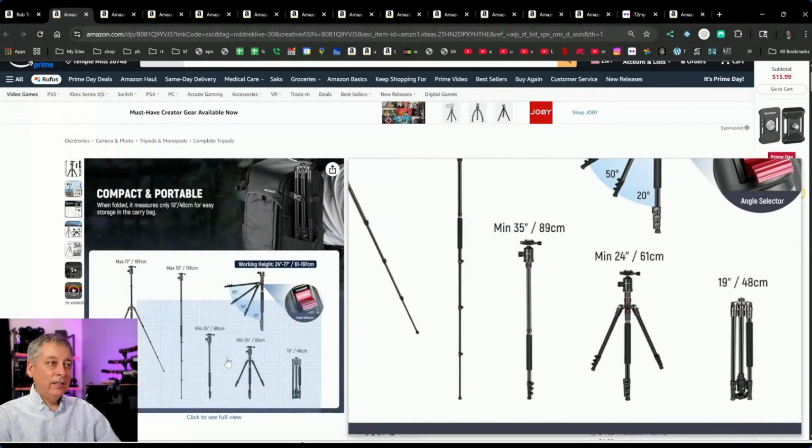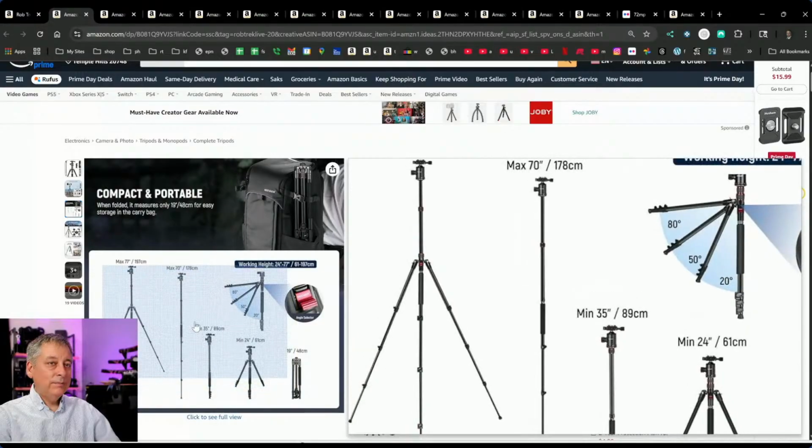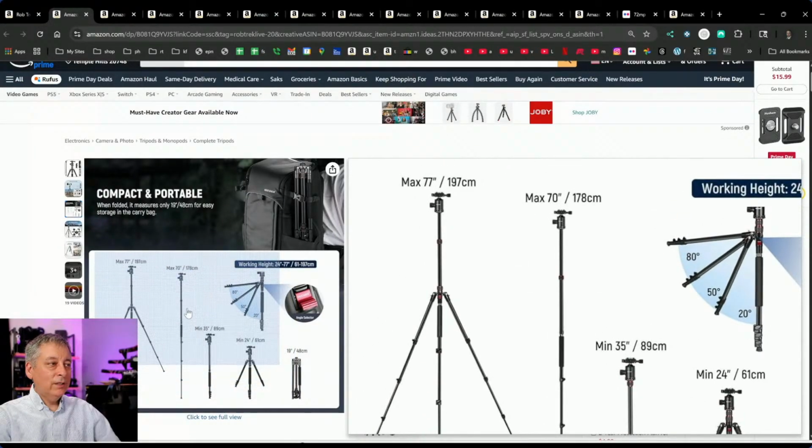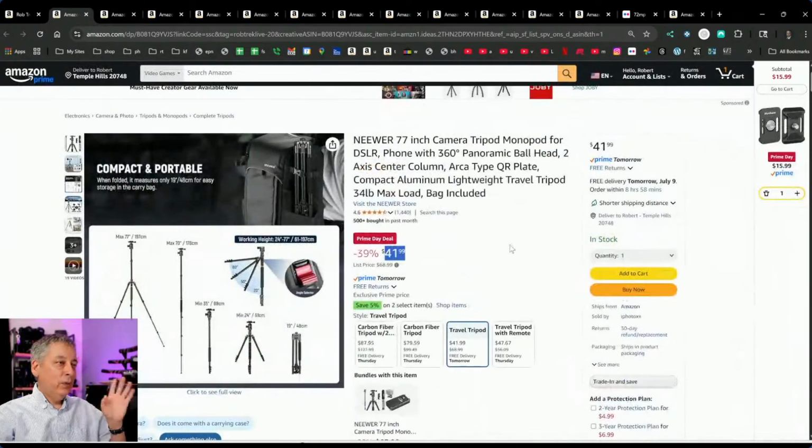Collapses down to 19 inches. And the extension, what I like to do is see where the base is. I would imagine the base is around 50 inches in this case. So it'll bring it up to about, I'm 5'8", it'll bring it up to my chest. And then you use the center pole to extend it even higher. $42. You can't beat this if you need the height.